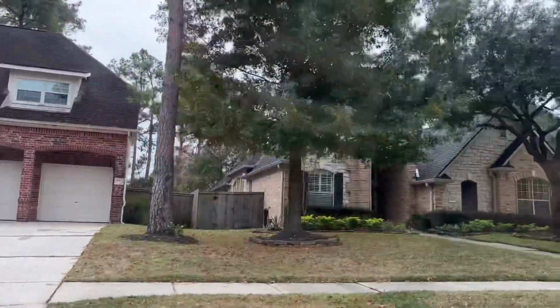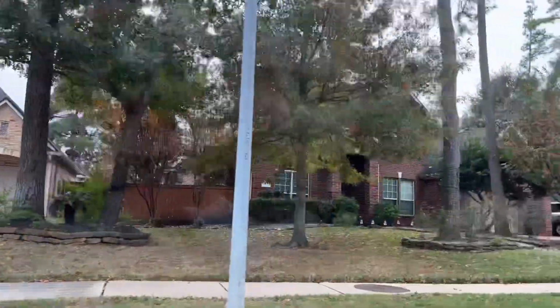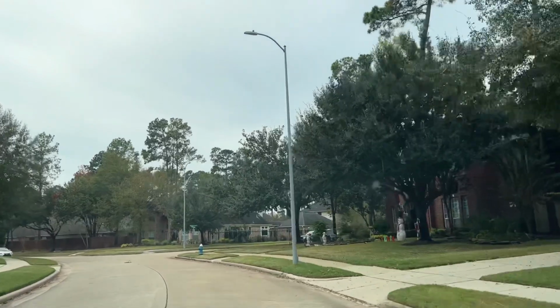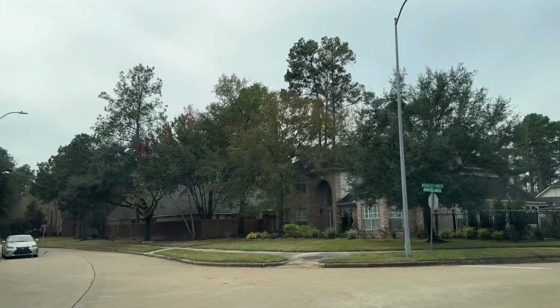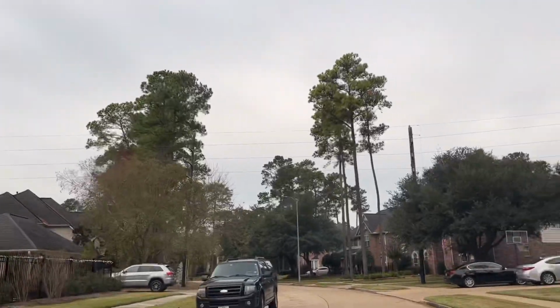I love this neighborhood because there are homes of multiple sizes, so there are many generations in this neighborhood. So like the kids will move here because of the good schools, and then when the grandparents are ready to settle down a little bit, they also move to this neighborhood. That's a zone outlet, so let's go this way.